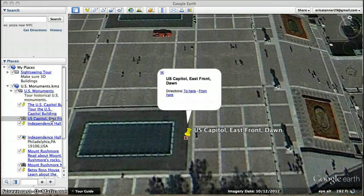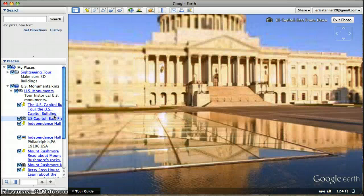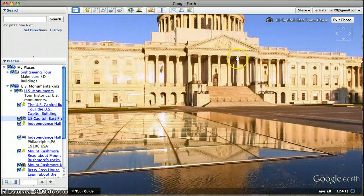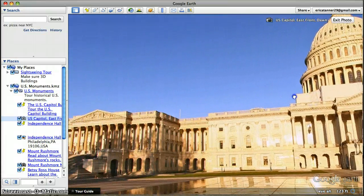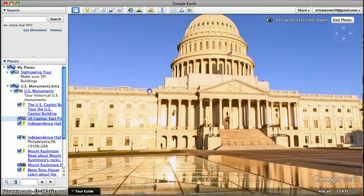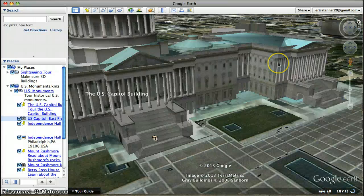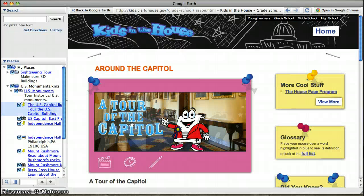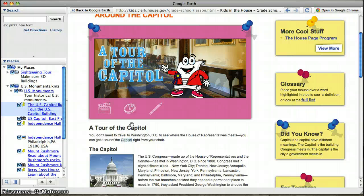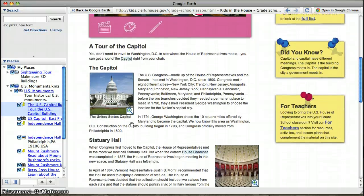Wow, the U.S. Capitol Building sure is big. This is a view from the front east of the building using the 360 Cities layer on Google Earth. Here is where you can read more about the U.S. Capitol Building. You can tour the different rooms and learn what each one is used for.